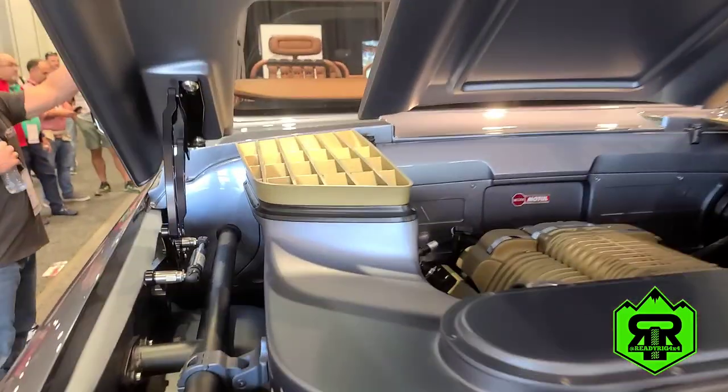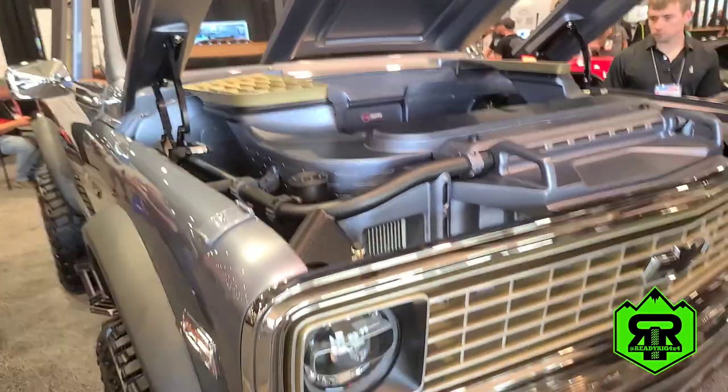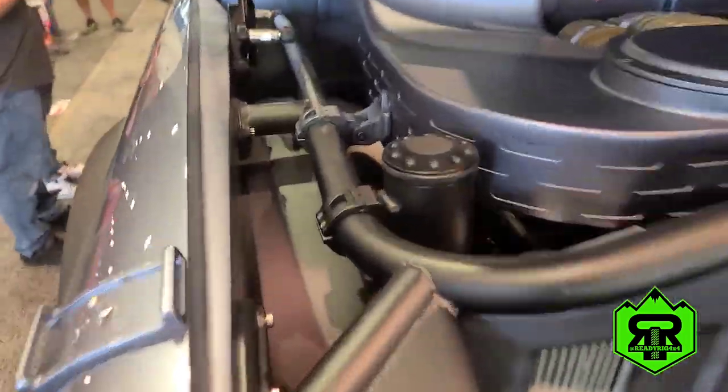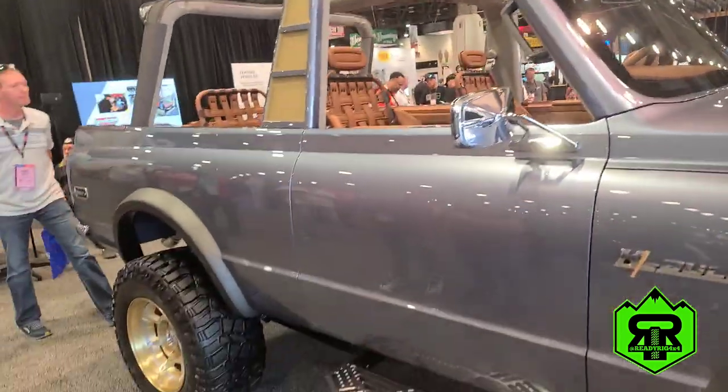Beautiful. Look at that air intake coming in. Ooh, supercharger just sitting up there. The frame kind of goes all the way through. Man, this thing is incredible.